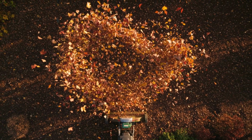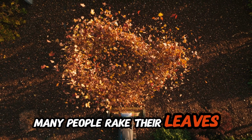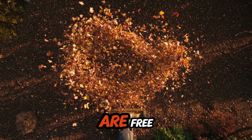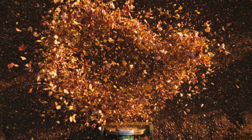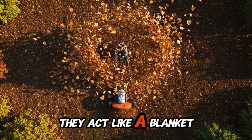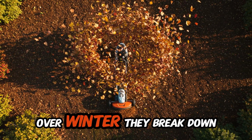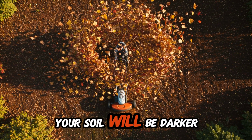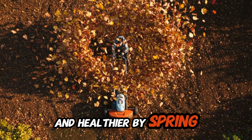Now, leaves. Many people rake their leaves, bag them, and throw them away. That's a huge waste. Leaves are free mulch and compost. Chop them with a mower and spread them on your beds. They act like a blanket for the soil. Over winter, they break down into rich, organic matter. Your soil will be darker and healthier by spring.